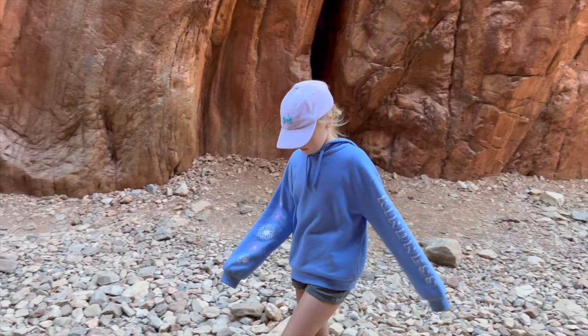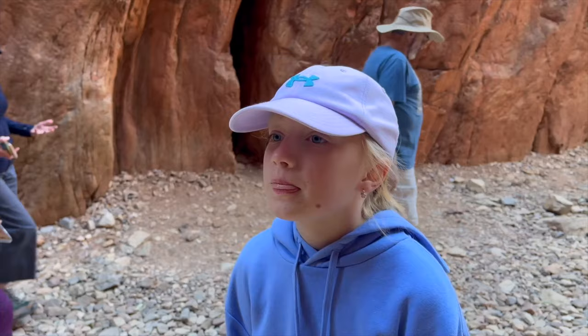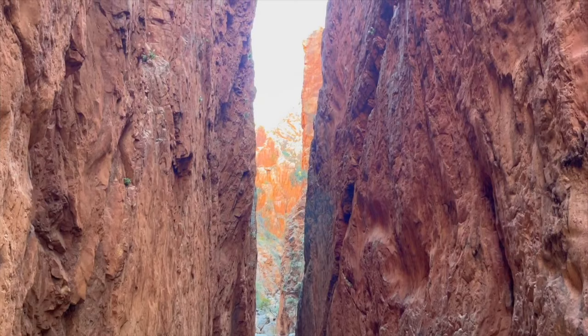What do you reckon, Ollie? Amazing. It's pretty good. So the one that's compared in Western Australia, I think it's called the Echidna Chasm in the Bungle Bungles. Which one do you think is better? The Bungle Bungles. I agree, I think the Bungle Bungles one is a little bit better, but this is absolutely beautiful. And I reckon you'd get some pretty good colours as midday comes along.